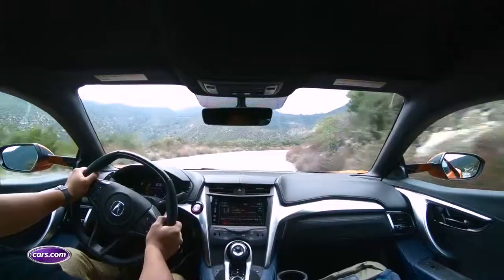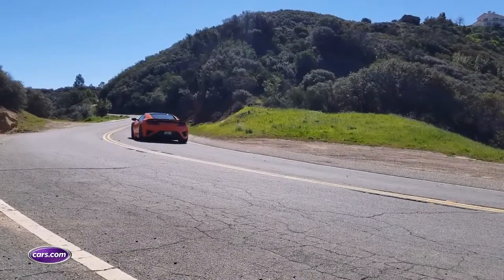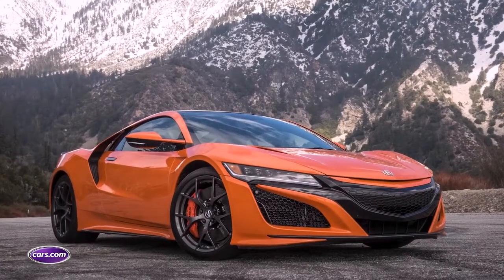This car has a top speed of 191 miles an hour, and it feels like it could reach it fairly easily. It's also worth noting that the NSX is also good at things besides going fast. So this is actually a supercar that you can drive on the street, and it's fairly comfortable.